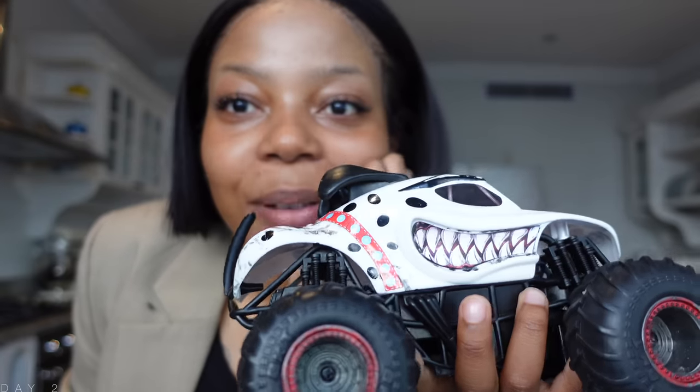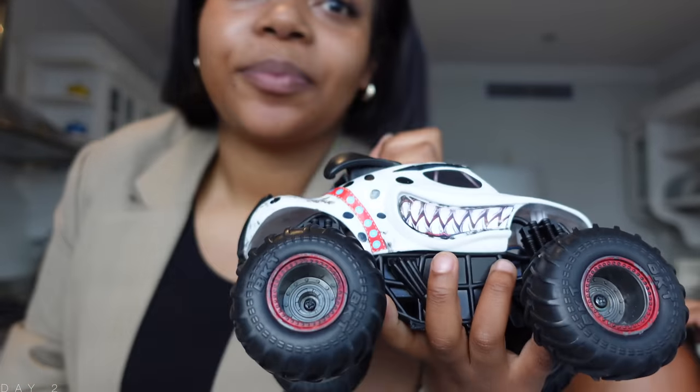He's showing us his truck. But anyway, guys, let's go to the party. I think I'm going to vlog on my phone because the battery of this camera is low.